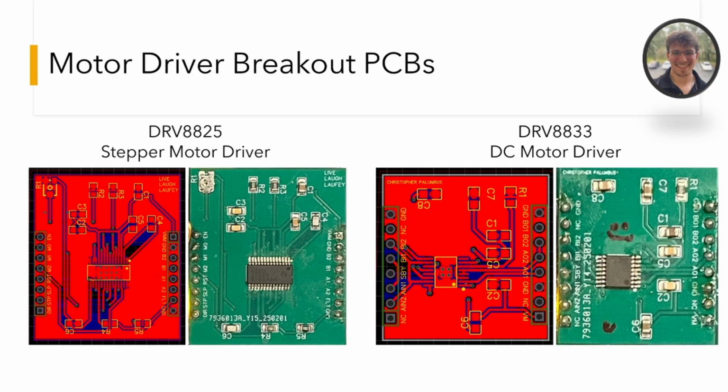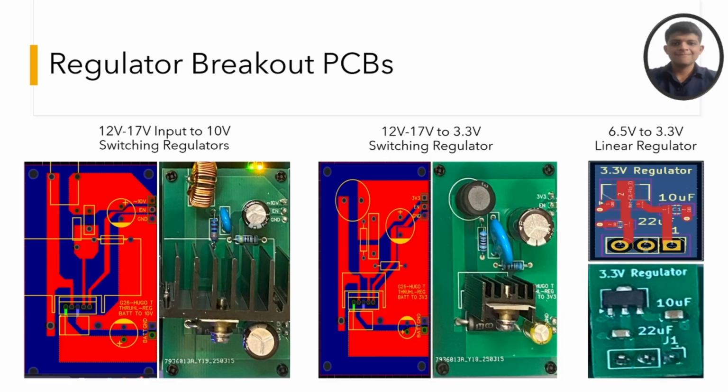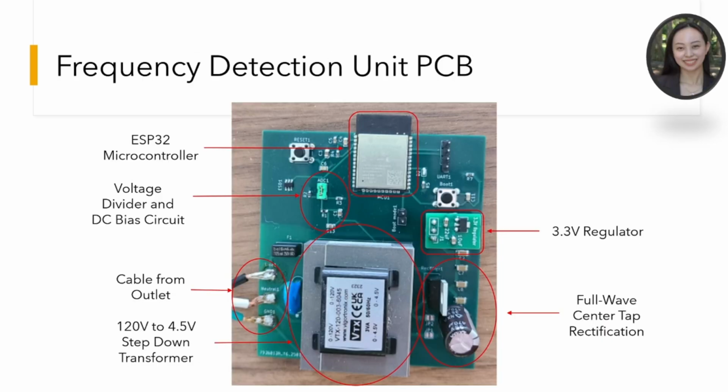These are the DRV8825 and 8833 breakout board PCBs, which were made to swap out the motor drivers in case they burnt out during the project. Here is the PCB for the 10 volt switching regulator, the 3.3 volt switching regulator, and the 3.3 volt linear regulator. The frequency detection unit PCB is 4 layers.